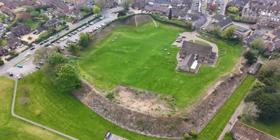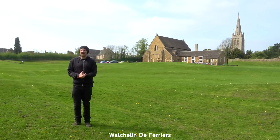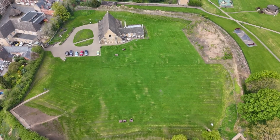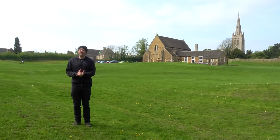It may be better described as a large fortified manor house, and it was built in the 1180s by Michelin de Ferriers. I don't know, but at the time, he was lord of the Oakham Manor, meaning he could do whatever he wanted. Today, not much of the castle or manor house remains, apart from the embankment that it was built on, and one single building which you can see behind me, known as the Great Hall.